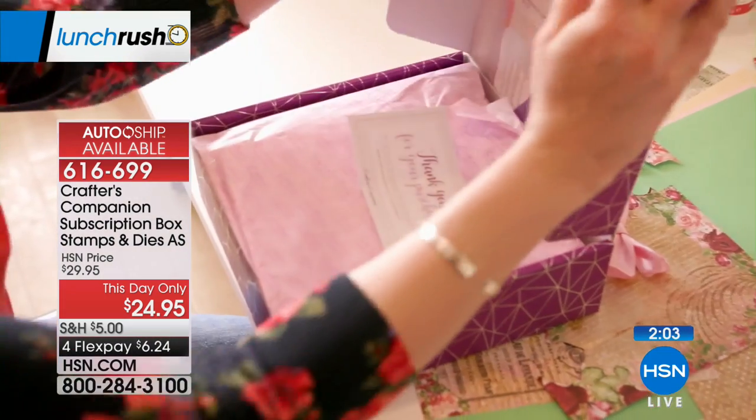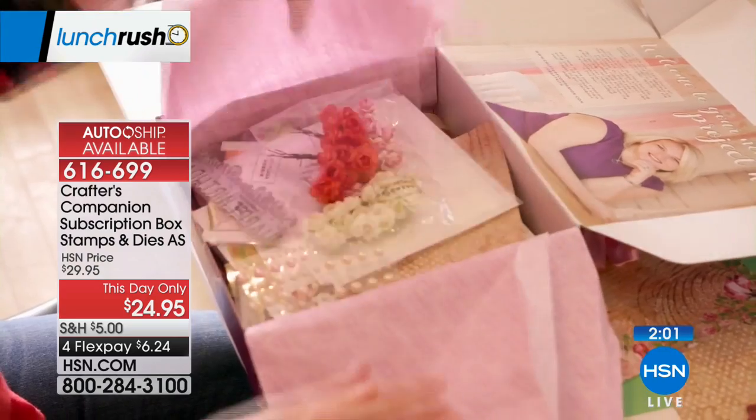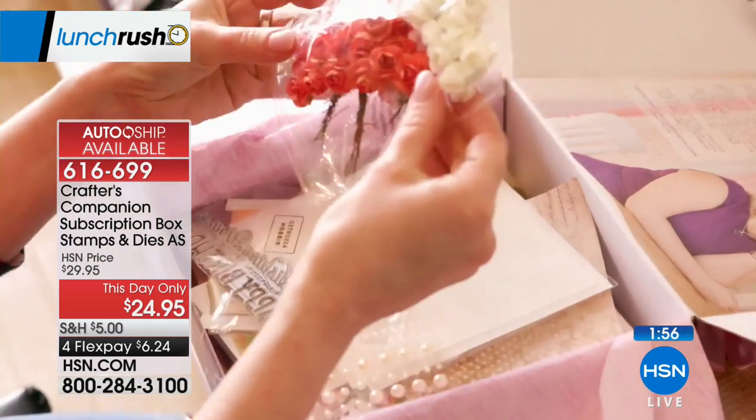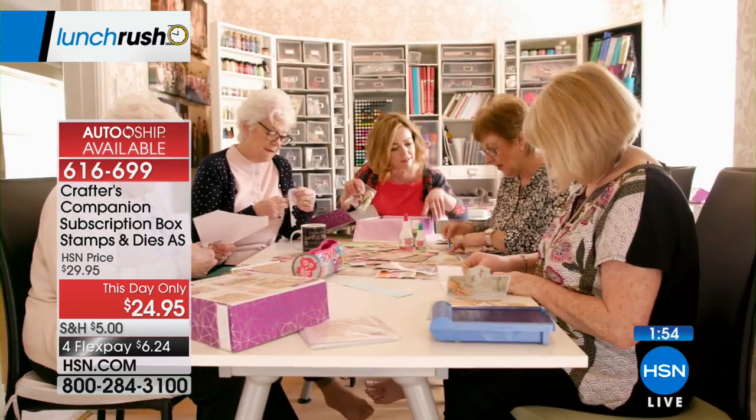And these will not be sold separately. They will not be sold individually. You can only get them on the subscription. But the great thing is, because it's an autoship program, you can pause a month, you can skip a month if you want.